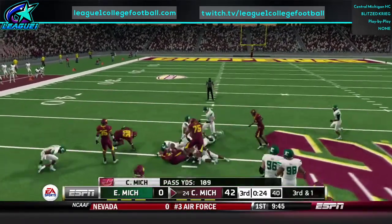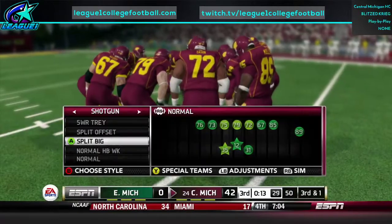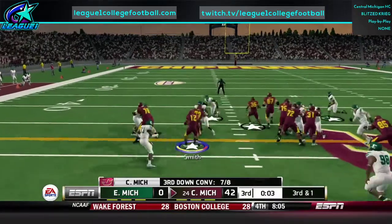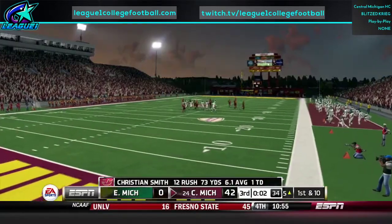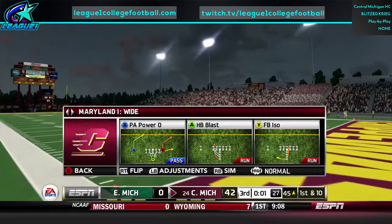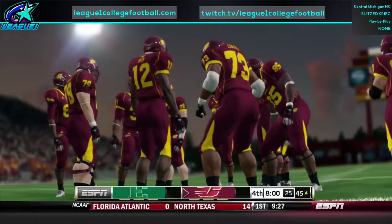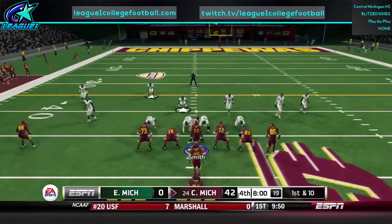Flips it middle to the running back. Brought down at the 50. That'll make it third and one. Two tights. Third down and one to go. Central Michigan's got a huge lead. This one has been a blowout since the beginning. Hopefully the fourth quarter will turn things around.